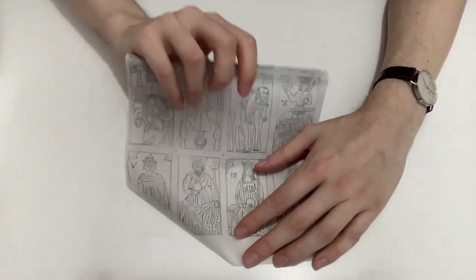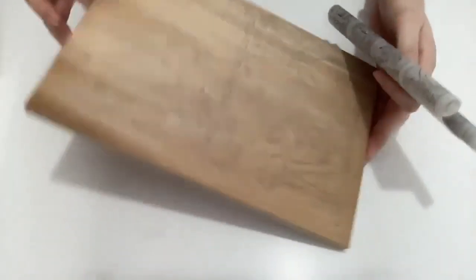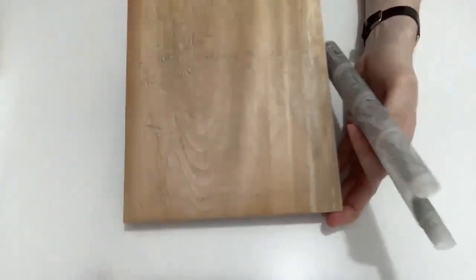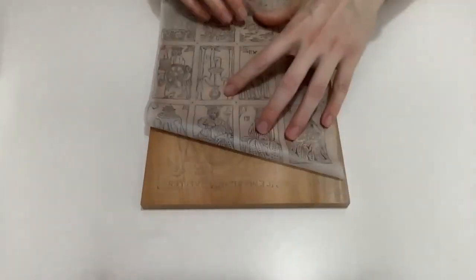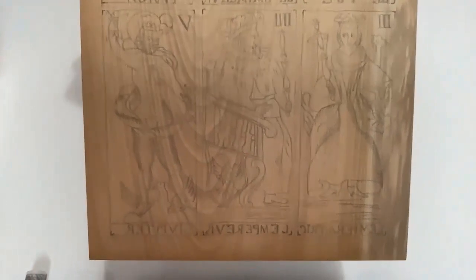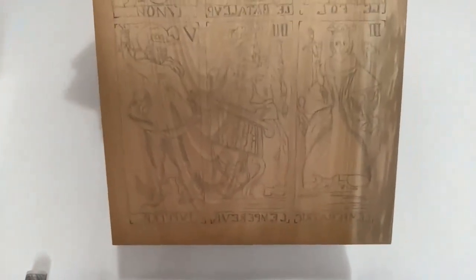So here we have the images on this paper. After she's got this, she gets her wood block, which looks like this. And she's already transferred some other images from another tarot deck onto this. But what she does is she takes this tracing of the cards, she puts it here, and then she presses the imagery onto the wood. And once that's there, she now has the image that she can now carve. So I'm just going to get this close so everybody can see it. So this is what it looks like after she transfers the design to the block. And then this is what she uses to then carve the images. So that's what the next step is.